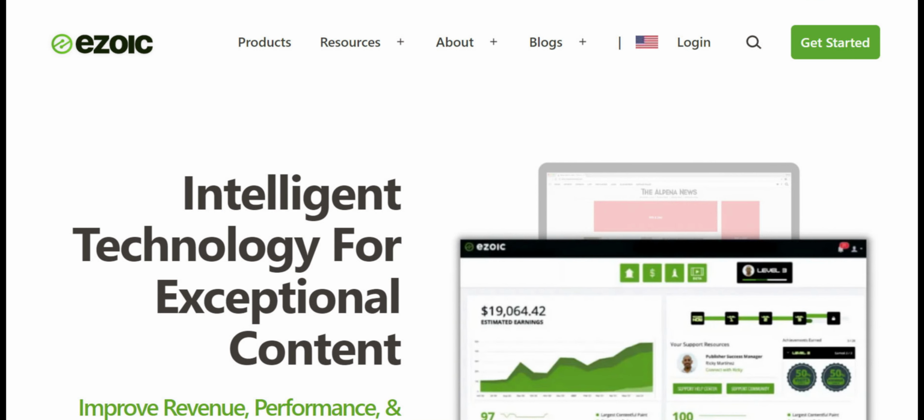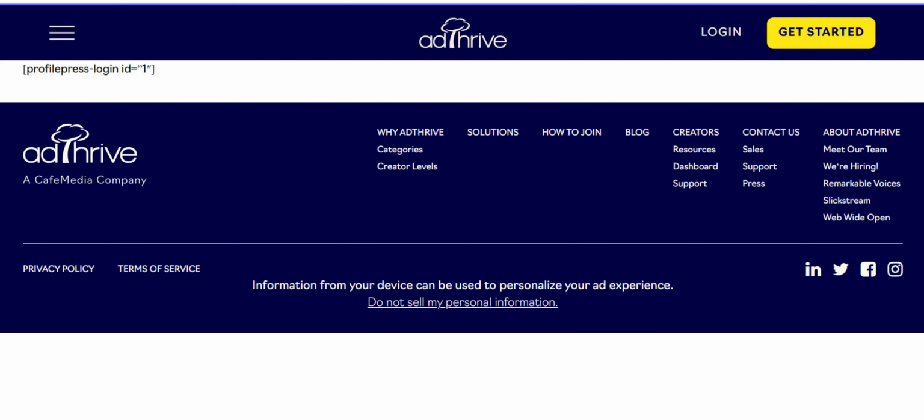3. Ezoic. Ezoic is an ad testing platform that uses artificial intelligence to optimize ad placements and improve user experience. It's known for its data-driven approach to ad monetization. 4. AdThrive. AdThrive is a premium ad network that focuses on serving high-quality ads to bloggers and content creators. It offers a hands-on approach and excellent customer service.